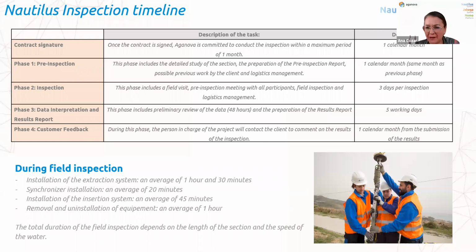With regards to the field inspection, to give you a rough idea of how it's performed: normally, the installation of the insertion and extraction points takes around 1 hour or 1 hour 30 minutes. Synchronizer installation takes an average of 20 minutes each. The insertion system takes about 45 minutes to insert, and the removal of the equipment takes around 1 hour, 1 hour 30 minutes. So this means normally that we perform 1 inspection in 1 working day.